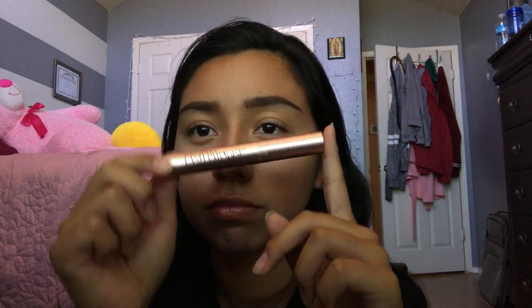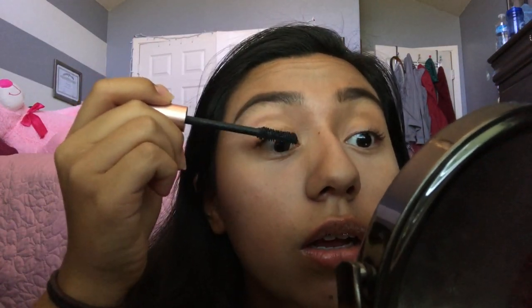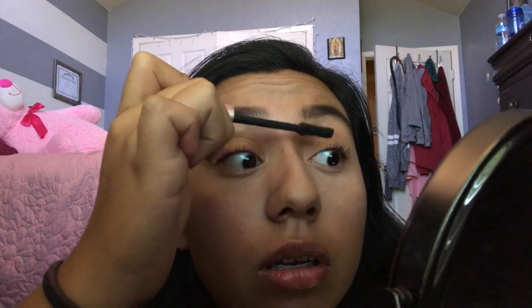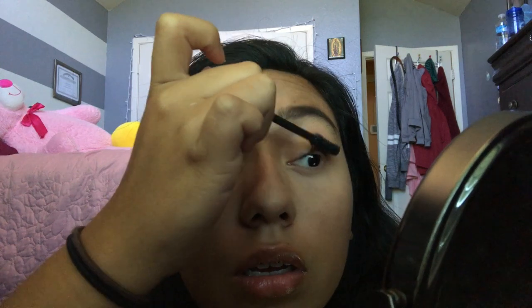So then I'll be taking my Voluminous Lash Paradise mascara by L'Oreal, and yeah, just kind of coating my top and bottom lashes with it. This has been my favorite mascara ever since it came out. Like, it's so good, guys. And like I said, I'll be coating my bottom lashes with it.